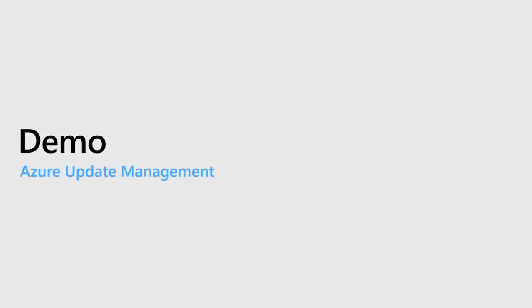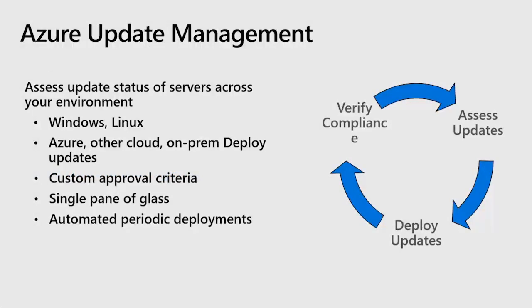So this was the update management demo. Update management, as mentioned, does a couple of different things. It goes out, it basically assesses your systems. You can then deploy updates to it. It verifies the compliance of these systems and again assesses this, and you can again deploy updates to it. It works with Windows Server and Linux VMs. It can run in Azure, other cloud providers, or on premises. You can do custom approval criteria. You have that single pane of glass where you can see all your servers and the patch state of all your servers. And again, you can schedule these and do these update deployments, for example, weekly or monthly or whatever you prefer.